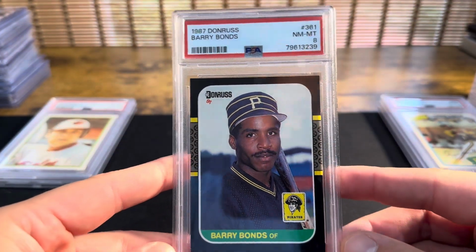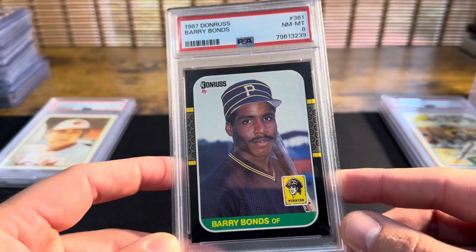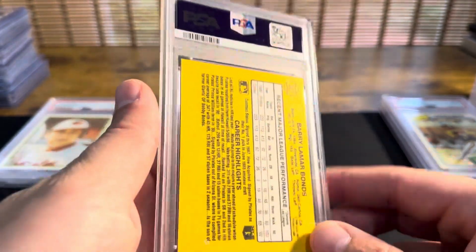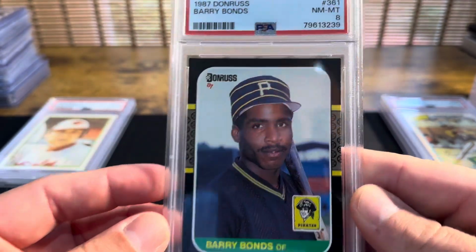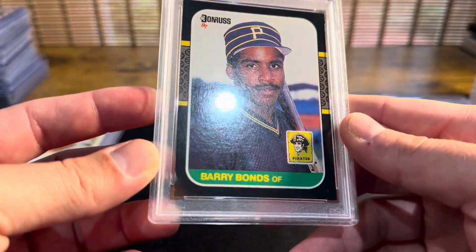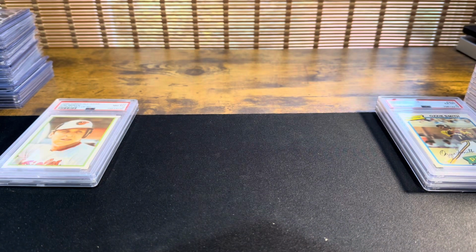1987 Donruss Barry Bonds. I've sent in so many of these, and I feel like I always get 7s and 8s. I had this one expected to be a 9, so one grade less. So an 8. This card's readily available and probably $15. There's a fisheye in the back there, but I thought it looked pretty good otherwise. Not a lot of whitening. Corners are pretty sharp. But got the 8. Looks weird in the slab.